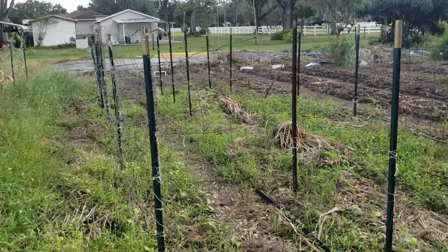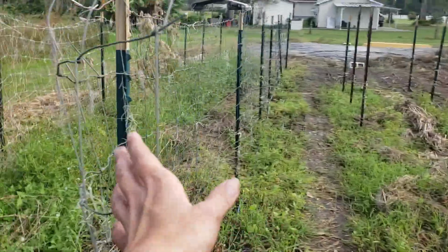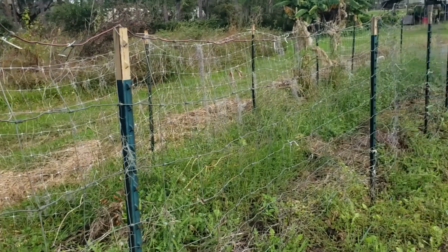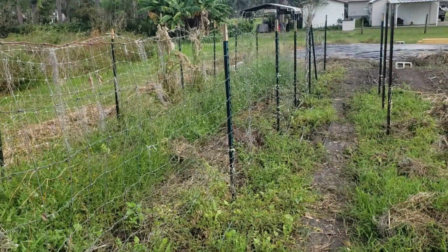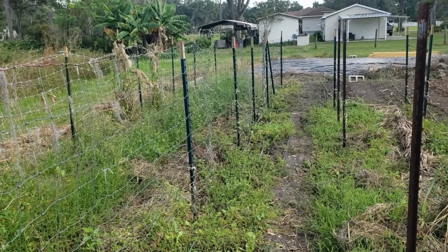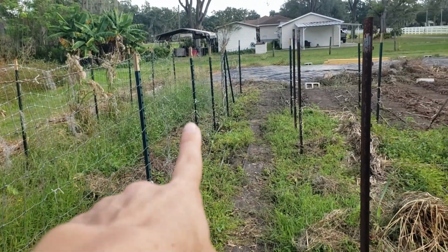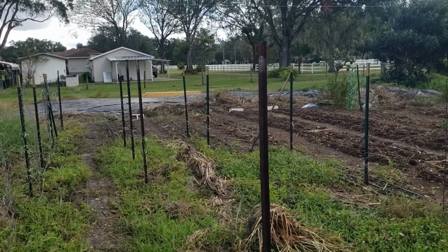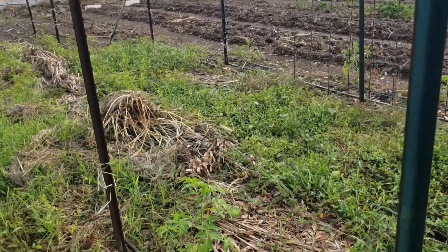For the extension of the trellis, we are needing to use what we have. So we have old fencing here. It is rickety looking, but it's secure. And the tomatoes don't care what they're on. Cattle panel's a little bit further down. I have posts ready to put fencing on for the tomatoes.